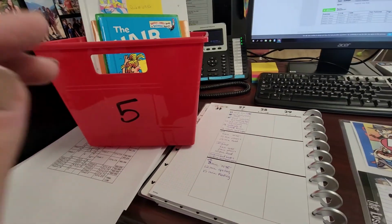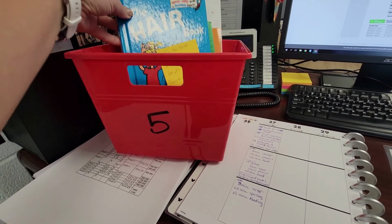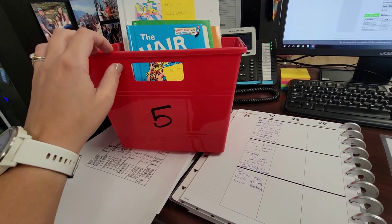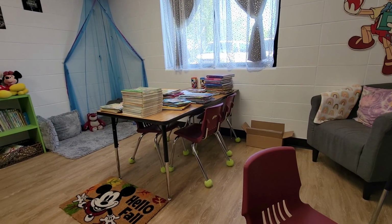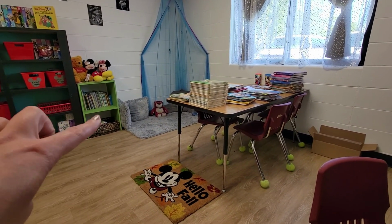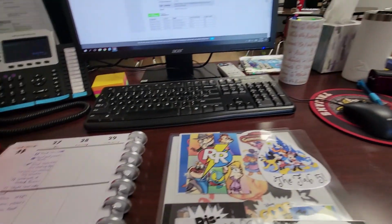So let me turn you around. Right now I am leveling books. It is a big ordeal. All the books that I have had donated, which is a ton of books. Look at all these beautiful, glorious books. Those I filled in yesterday. These have all come in today. But that is so exciting.